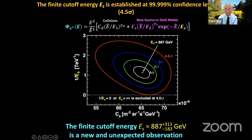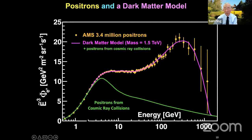The positron spectrum from very low energy to high energy is based on 3.4 million positrons. And it fits to the model with dark matter with a mass of 1.5 TeV. And this model, of course, includes the low energy positron collisions. This fit does not mean we have seen dark matter. We need more data to see how the spectrum falls off at high energies.